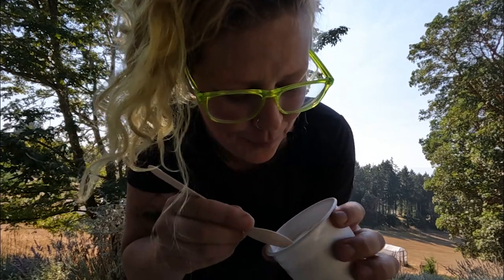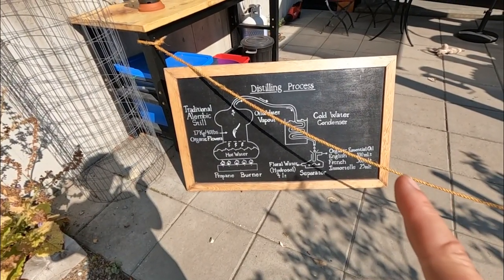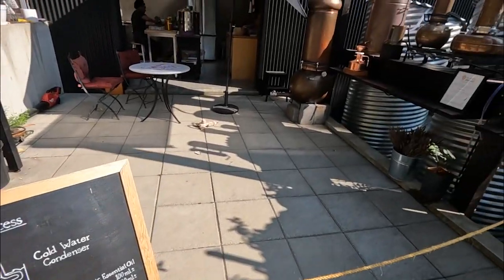Lavender ice cream. It's delicious. Mmm. So happy right now. My taste buds are in heaven. Being able to do this myself is on my bucket list.